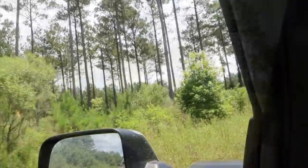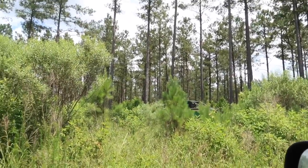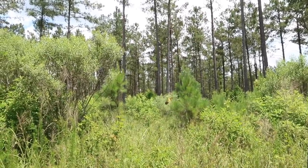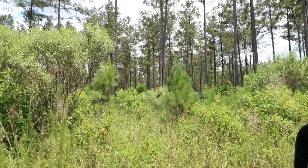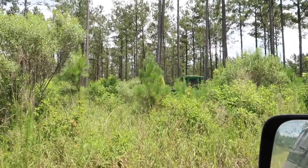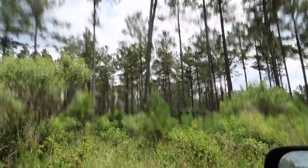I guess gonna hit it. Some big old trees. Got two of them that time. Some tall ones.